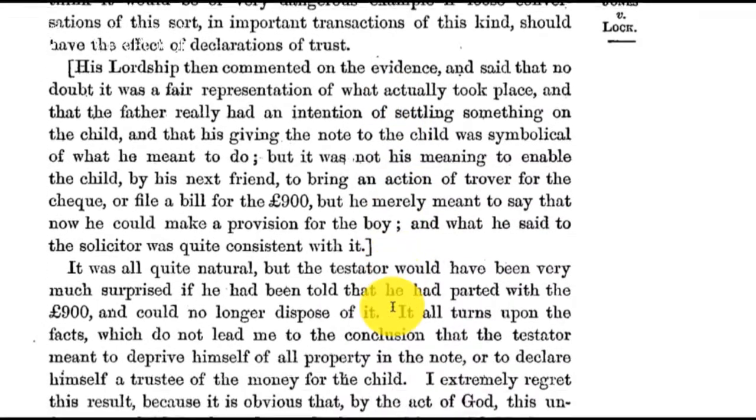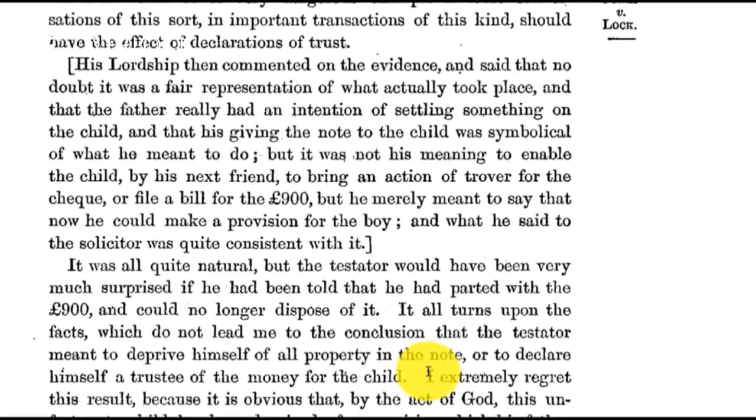We then progress towards the end and we see this final telling sentence, which I think is instructive in a number of ways. "I extremely regret this result, but it is obvious that by the act of God, this unfortunate child has been deprived of a provision which his father meant to make for him." But yes, there may have been intention to make that gift or potentially a trust, but of course it wasn't done, as we've seen, with sufficient regard to the formalities of the passage of property in these circumstances. So Lord Cranworth there is expressing that regret that what can't be done.